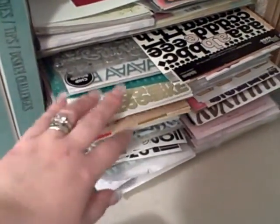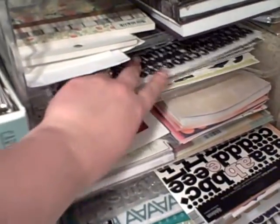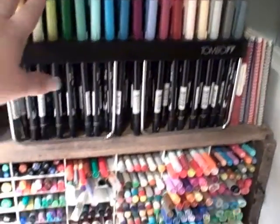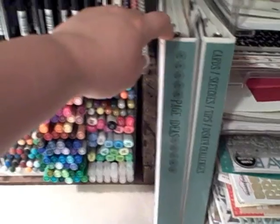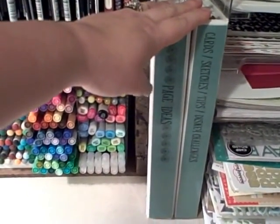Down in this corner is where I keep all of my lettering stickers from different manufacturers. I do keep my Basic Gray lettering stickers separate. So when I'm working on design team stuff, they're easier to find. Over here is where I've got lots of markers and things for my lettering articles. In the binders, I have things like page ideas. I've also got sketches from my friend Susan Stringfellow from her sketch blog.